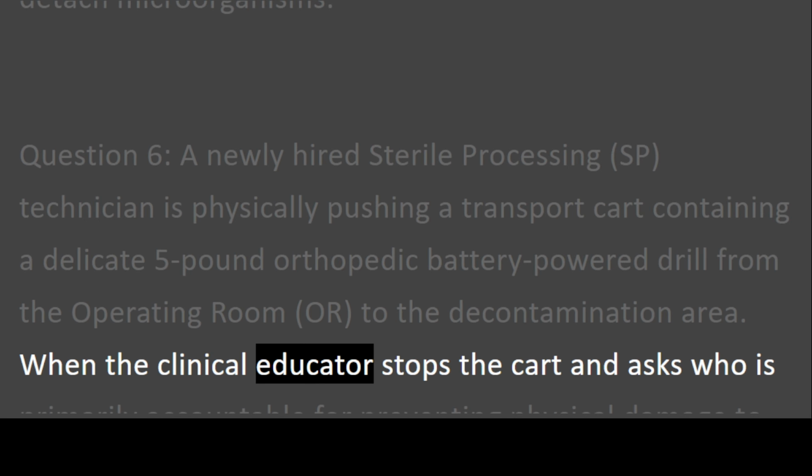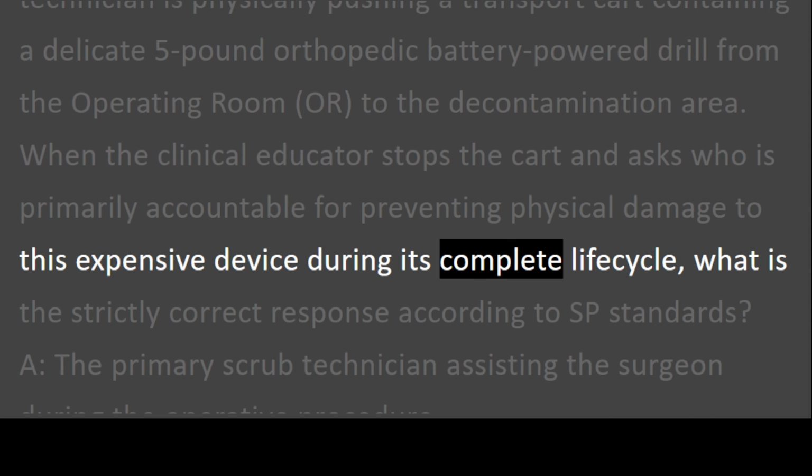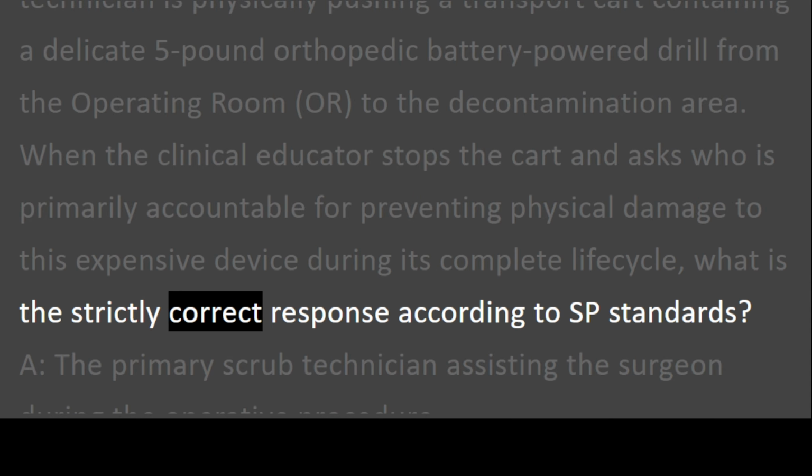When the clinical educator stops the cart and asks who is primarily accountable for preventing physical damage to this expensive device during its complete life cycle, what is the strictly correct response according to SP standards?